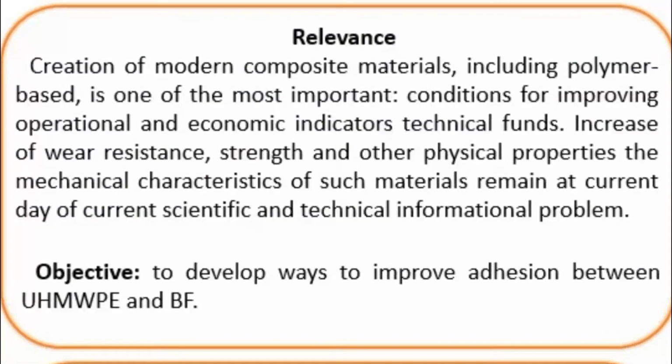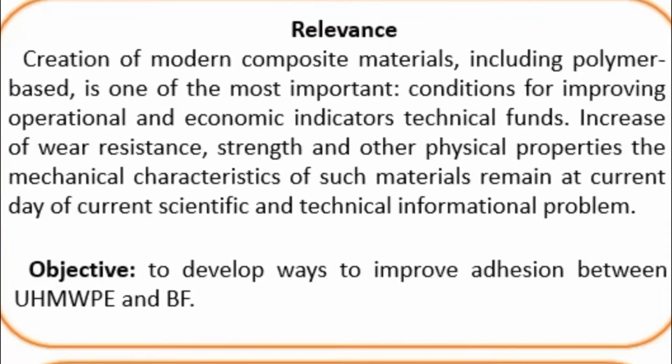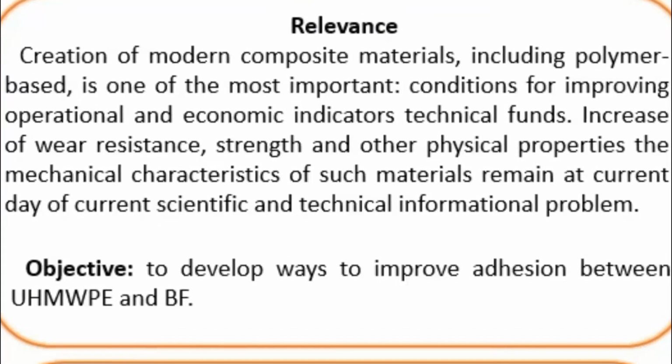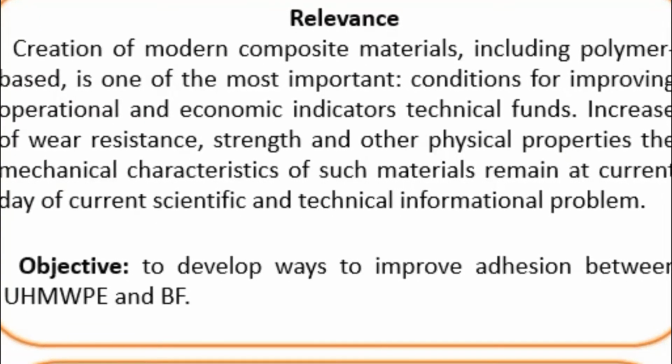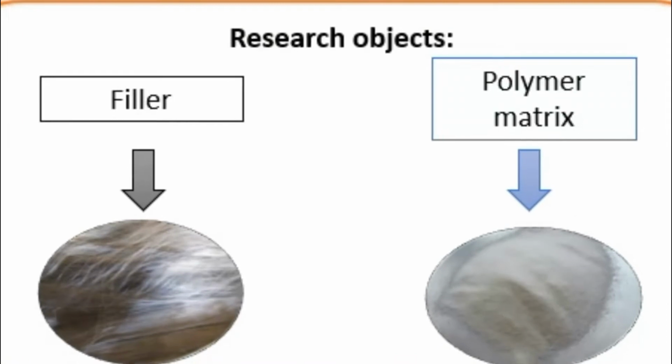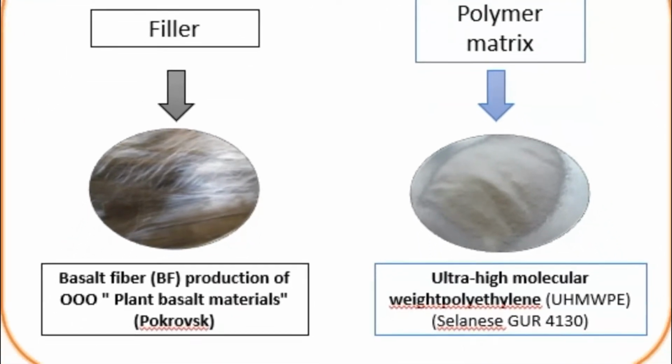In this study, I have developed a method to increase the interfacial interaction between ultra-high molecular weight polyethylene and natural basalt fiber. In this slide, you can see various components of the polymer composite material.